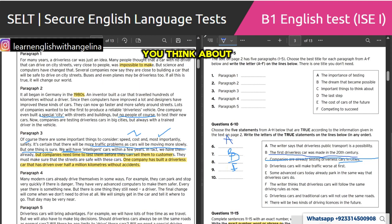And what do you think, everybody? What do you think about the next one? Who will read? Pinal, can you read it? Beautiful. They can park and stop very quickly if there is a danger. They have a very advanced computer to make themselves safer. Computer, there is something new. What do you think? But there is one thing, they still need a driver.